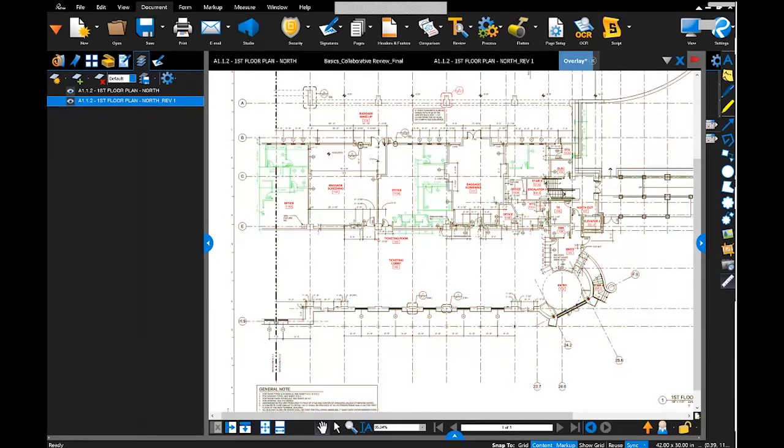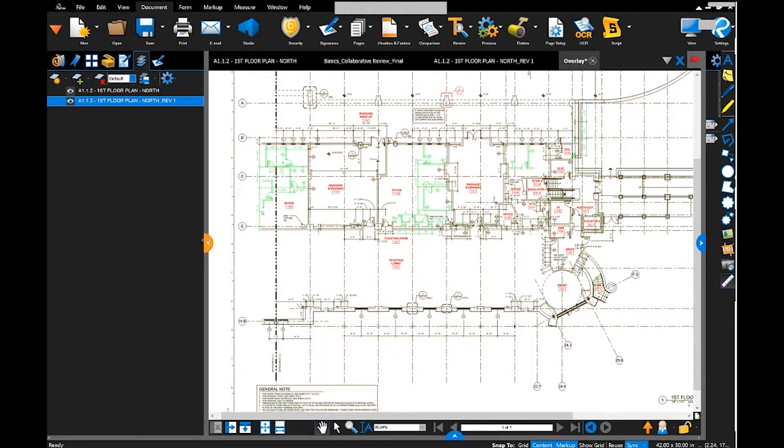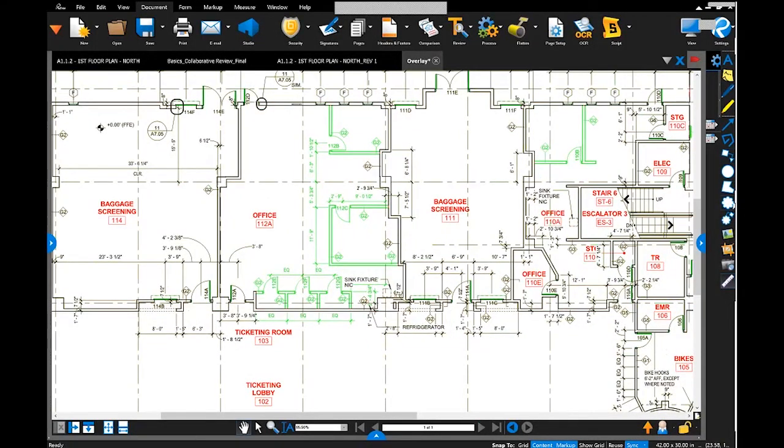So again, the Layers tab is accessible by going to the Tab Access button and choosing Layers. Last but not least, you can still mark up this drawing as much as you need to. So perhaps you want to go ahead and ask a question or you need to mark this up. This is great for coordination reviews. You can place this file into a studio session and invite the design team or perhaps some of your other team members and have them collaborate on this drawing at the same time. So again, keep in mind that this overlay process is accessible through Document, Comparison, and choose Overlay Pages.